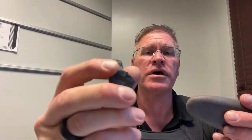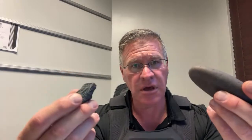These are great because these are extremely dense, like this, so they're heavy, and they have little points on them. So if you were to chuck that at somebody who's trying to hurt you, then it's going to hit them with some force, but it's also got some sharp points on it. So what do you think? What are your thoughts on the rocks?